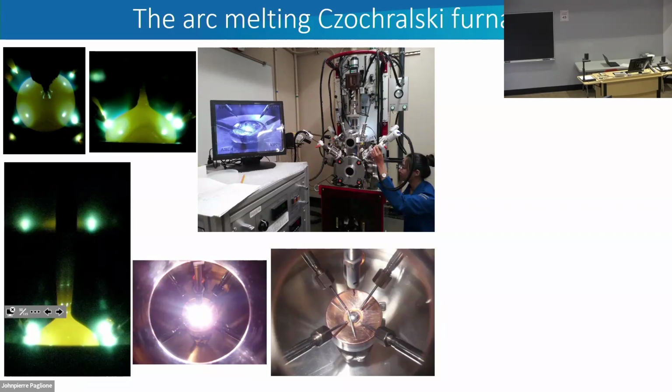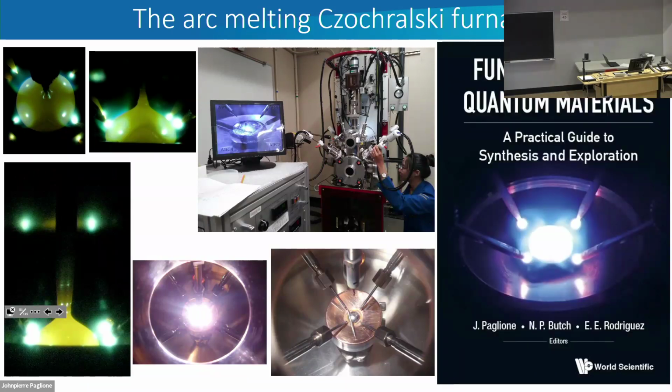So this is a large crystal here that is being pulled of uranium germanium-2. And maybe these pictures are familiar to you because they made it on the cover of this very nice book that was edited by the organizers of this workshop, which I also strongly recommend if you want to learn about synthesis and exploration in quantum materials.